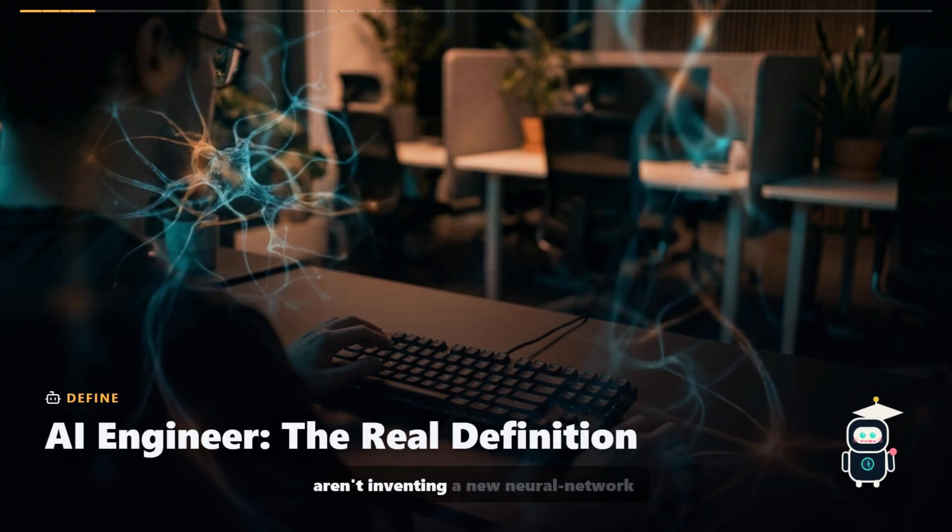They usually aren't inventing a new neural network architecture from scratch. Instead, they're asking, which model should we use? What context does it need? Which tools should it be allowed to call? How do we evaluate whether its answers are actually good? How do we make it secure, reliable, fast, and affordable? And how do we integrate all of that into the product customers actually use? That's the role in one sentence. Research creates new AI capabilities. AI engineering turns those capabilities into reliable production systems.